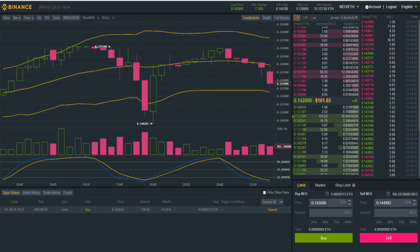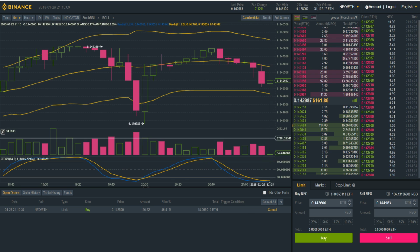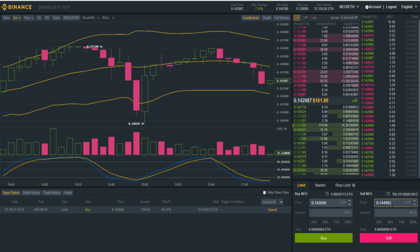As you saw, 45% of our order was filled instantly. And we're getting filled again. We're about to be 100% filled. Here we go. We might ride this NEO train for a little bit, though. We might be stuck here for a second. So let's see if this green candle stays. If it does, we'll start setting up a sell order and we'll cancel this buy order. But we did get 45% of our order filled. So roughly maybe 55. So we'll just have to see.